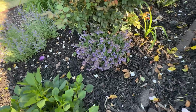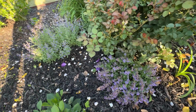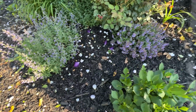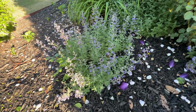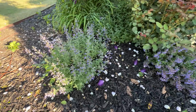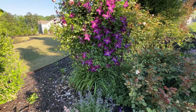The Nepeta is gorgeous right now. They're in full bloom. This is Cat's Pajamas Nepeta, and I have three different varieties. This one is Cat's Meow. It's just a little bit bigger than Cat's Pajamas. I'd say the color is maybe just a tad lighter. This is a Nepeta. It is a perennial.